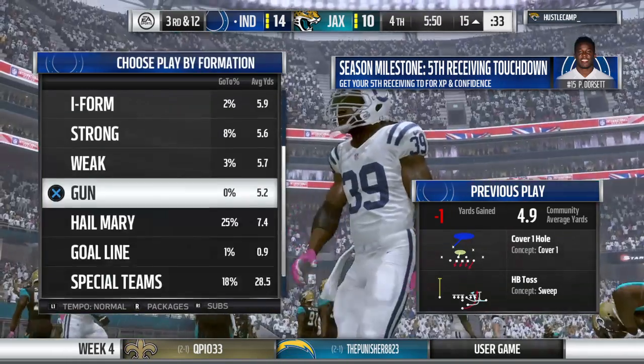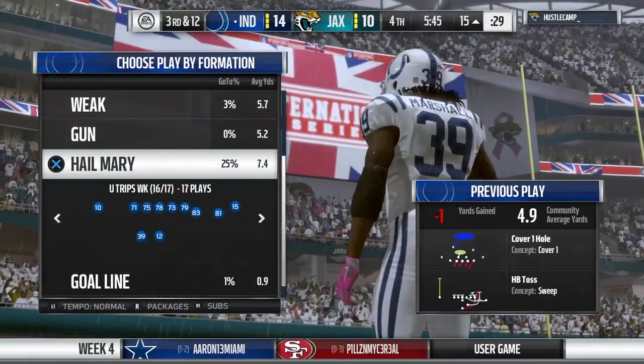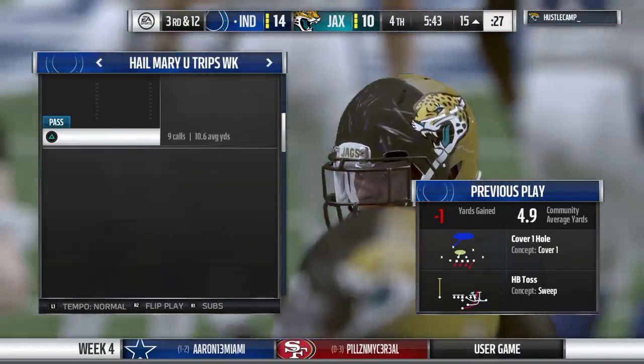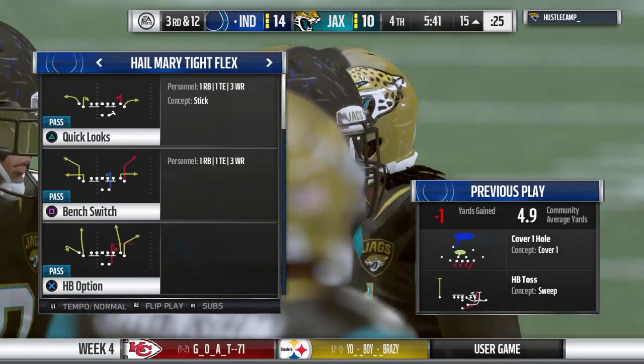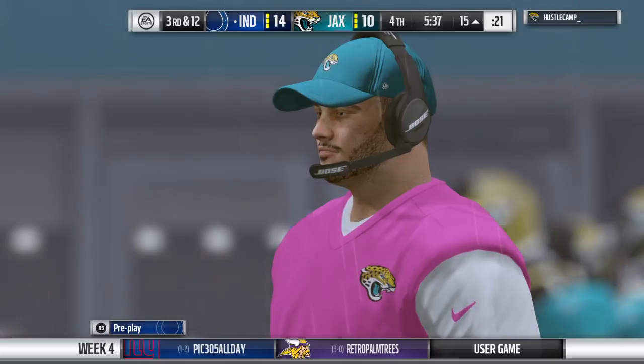The 4th quarter here, they've got the lead. They want to keep it on the ground. That's what they're doing. Smart football. Keep the clock grinding. Keep it going. But you've got to figure now, they're going to see more people stacked up in the line of scrimmage as they try and bleed it out.